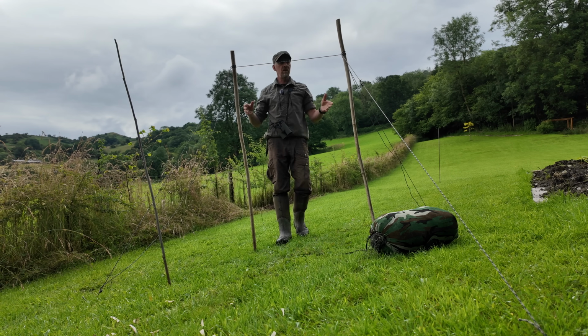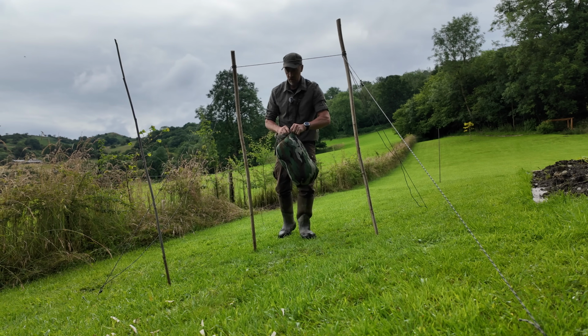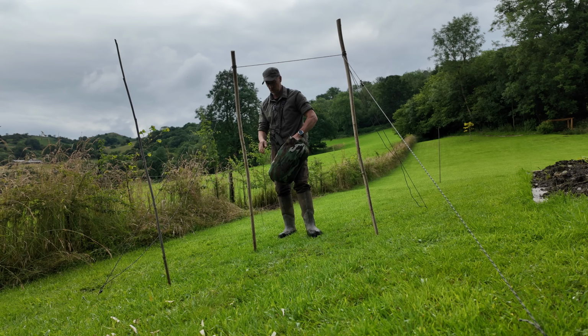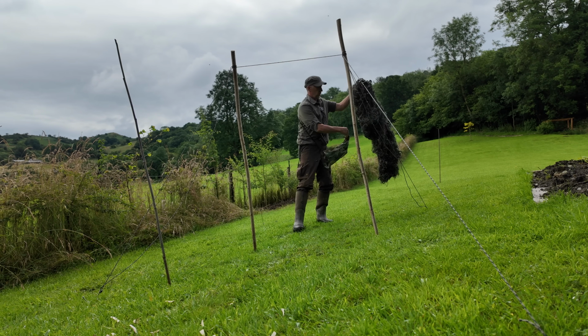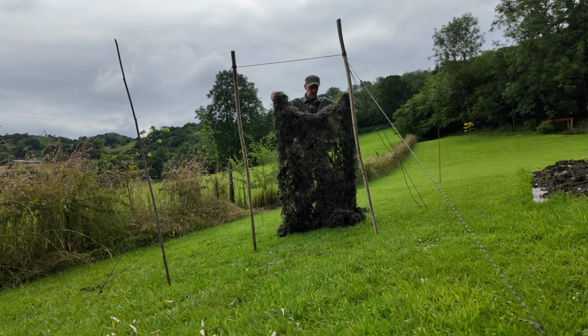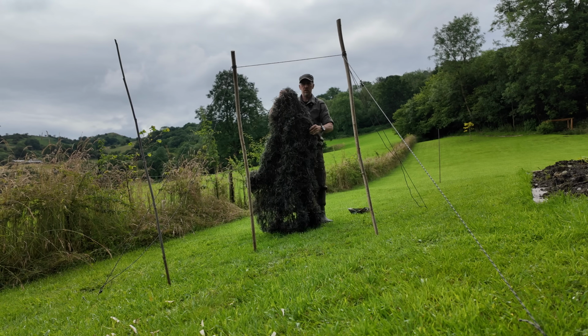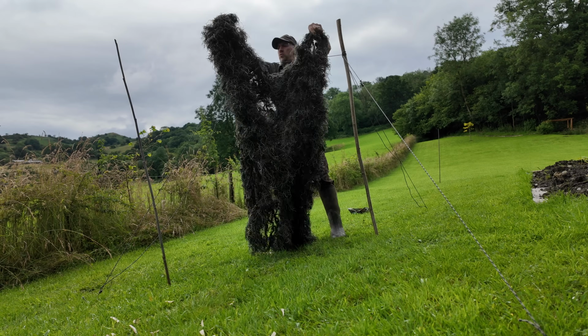So now we have a very, very crude structure. We can get our concealment, whatever we decide to use. Like I said, in this case, it's the good old faithful ghillie blanket. And all I'm going to do with this is drape it over there.